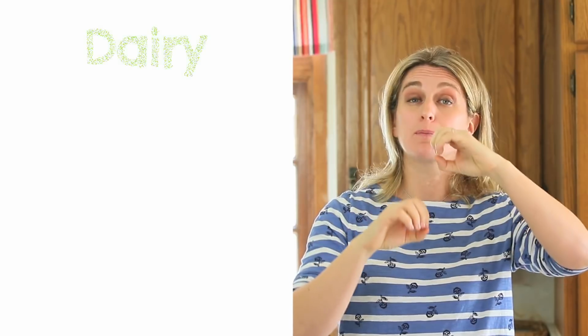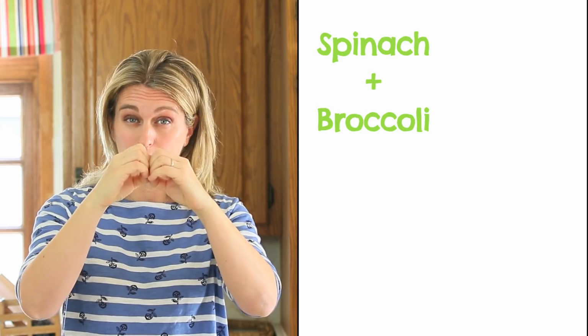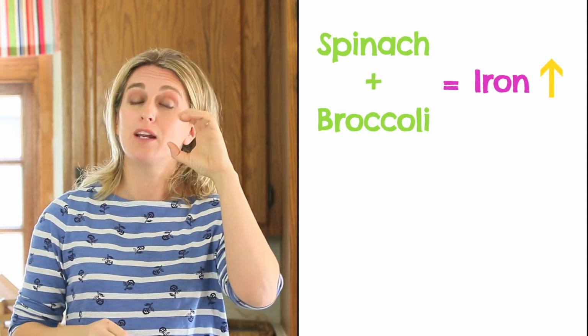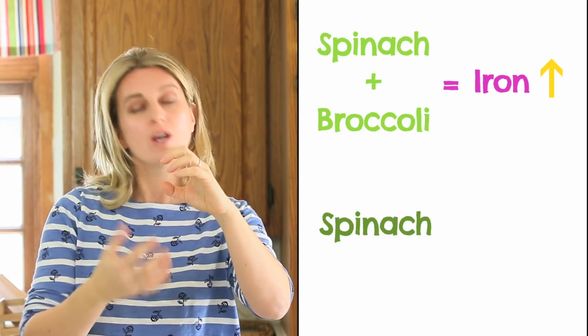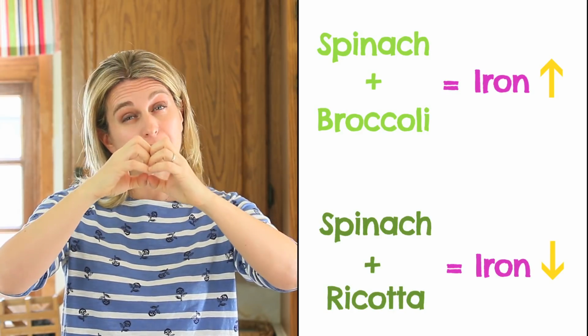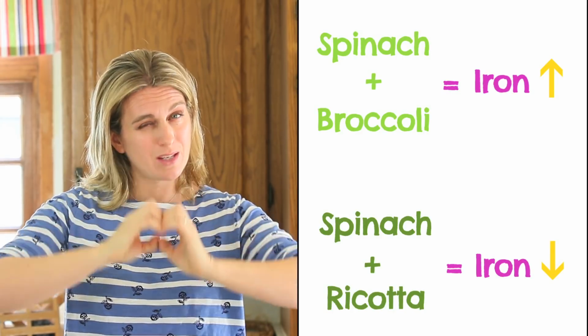Another important information, while iron is boosted, activated by vitamin C, the absorption of iron is limited by calcium. Calcium is dairy. To give you an easy example, if you combine a food rich in iron, like spinach, and a food rich in vitamin C, like broccoli, you will have a boost in iron. If you combine a food rich in iron, like spinach, and a food rich in calcium, like ricotta, well, the iron absorption in your baby's body will be reduced.